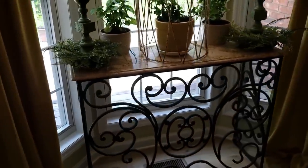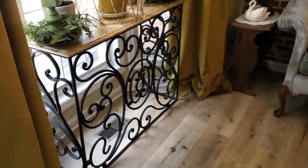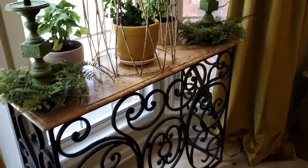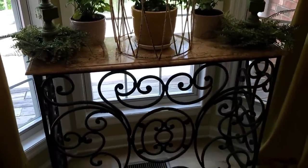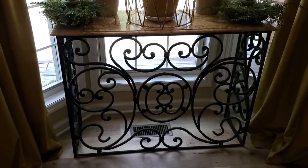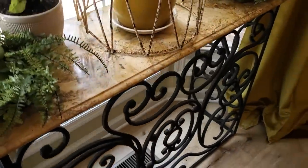On Marketplace the other day, I found this gorgeous console table, and the lady would not negotiate. You know, I like to try to get a good deal on things, but she had so many people interested and I was like, I want it. I love this table. It's totally our style.